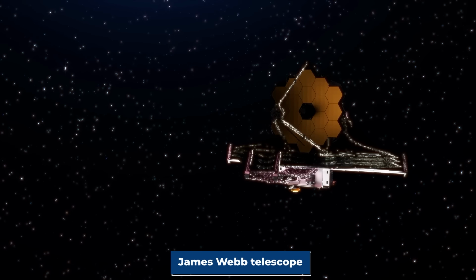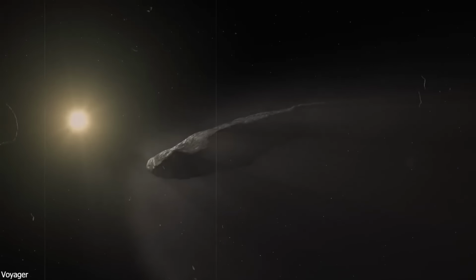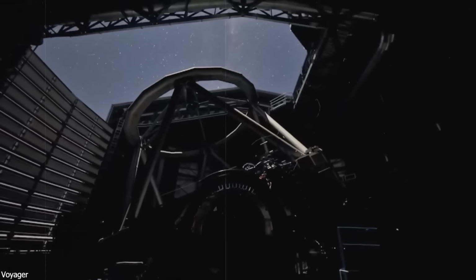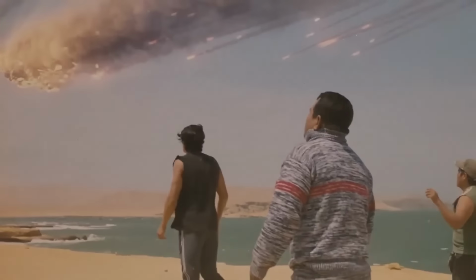Now, the James Webb telescope has captured groundbreaking imagery of Oumuamua, fundamentally altering our understanding of this enigmatic traveler. The unprecedented resolution and sensitivity of this space-based observatory have finally allowed scientists to examine Oumuamua in detail that was previously impossible, revealing characteristics that have astonished even the most experienced astronomers and reigniting global interest in this cosmic wanderer.